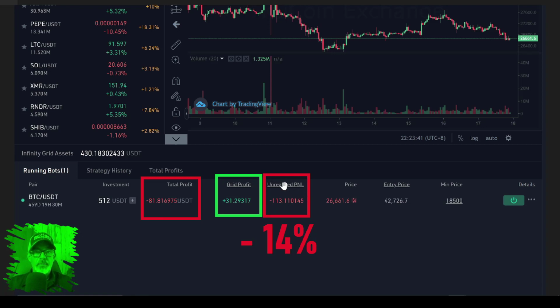And that is calculated by taking the unrealized P&L and then adding in the actual grid profit that the bot has made. So in this case, the unrealized P&L is 113. When you add in the grid profit of 31, that is your total profit or loss in this case, which is a negative almost $82. If you take this total profit or loss amount and then subtract it from the initial investment of 512 USDT, you end up with your Infinity Grid asset balance of 430 USDT, or a current loss of negative 14%.